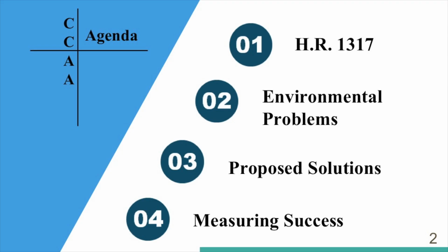Today we're going to discuss how the bill aims to make these communities more resilient. We're going to look at the environmental problems posed against coastal communities, as well as some solutions to these problems. Finally, we're going to look at different ways to measure success within the bill.